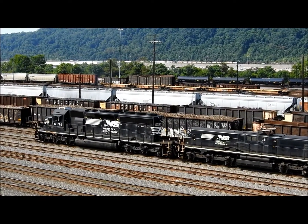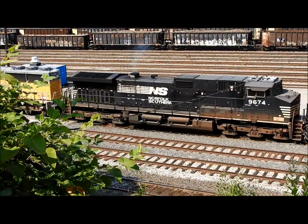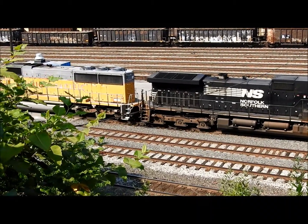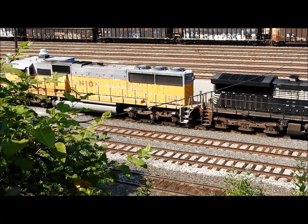About a mile up the road, I pulled over and went to catch between the trees next to the guardrails off the highway. I was able to catch some action in the yard, including some awesome Union Pacific power, including the Pink Ribbon locomotive for breast cancer awareness.